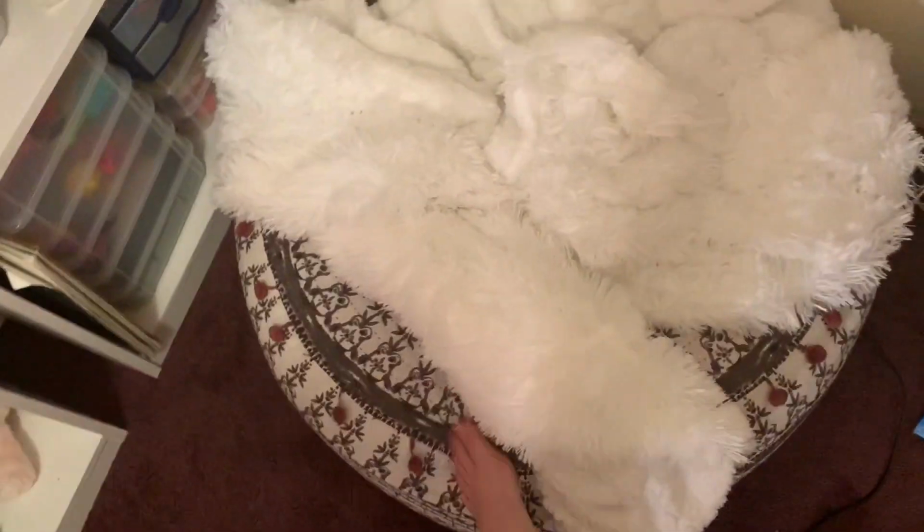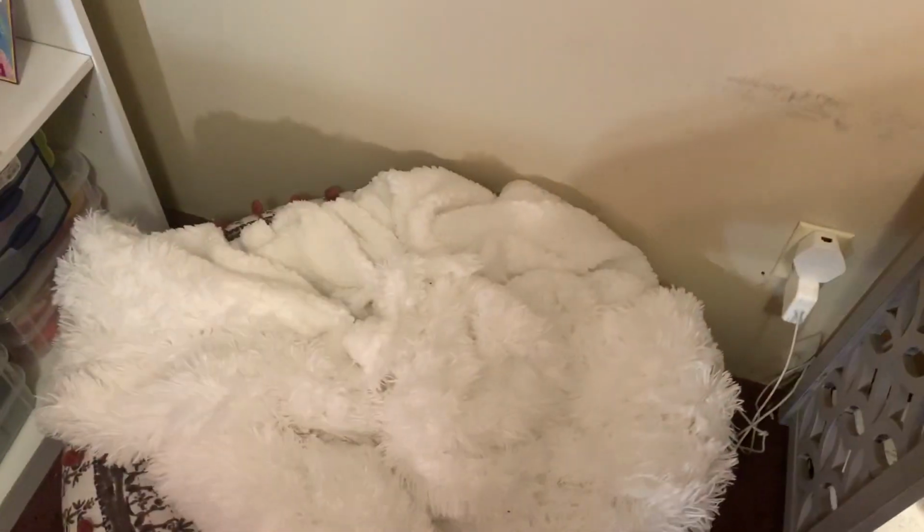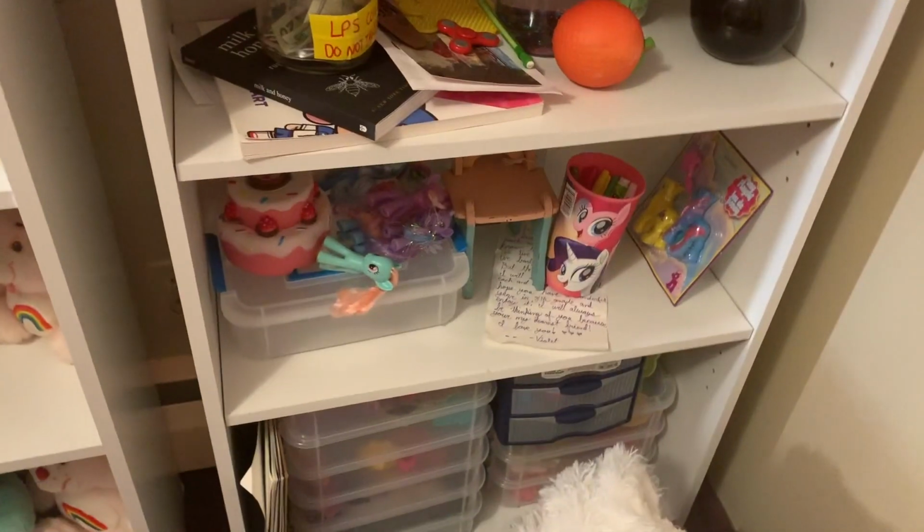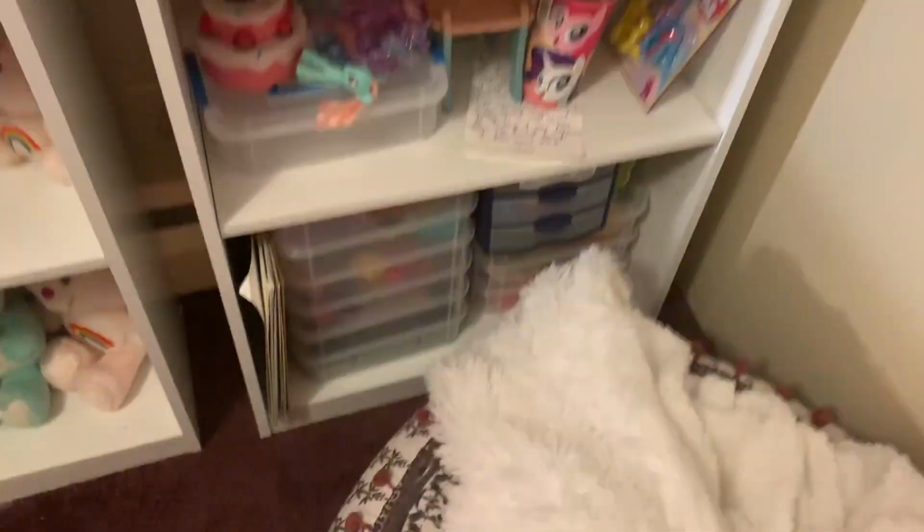And then I got this for Christmas. It's like this big seat thing. It has this blanket on top that I also got for Christmas. And then moving over, I have two of these white shelves. One has LPS accessories, random drawing stuff, stuff to bring to LPS Con.